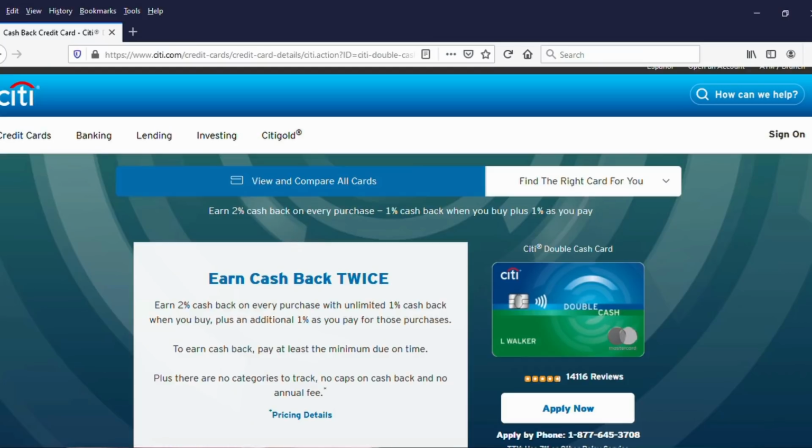The Citi Double Cash, an obvious one, 2% across the board on that card. It does have a $25 minimum in order to redeem. It does have a 3% foreign transaction fee, so a little worse actually in terms of some of those ways. But if you wanted a card that was maybe a little easier to understand, that might be the one.